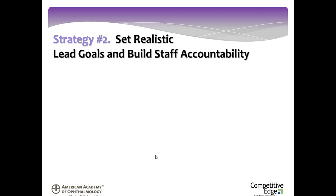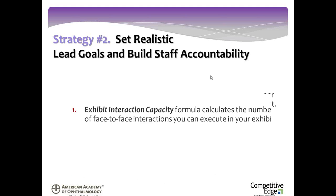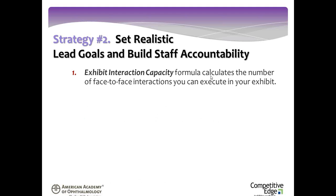Okay, so number 2, let's talk about that. Set realistic goals and build staff accountability. Goals, execution, measurement, results. The formula we use to set our lead goals is based on our exhibit interaction capacity. This is a mathematical formula that helps you calculate the number of face-to-face interactions you can execute in your exhibit. So I want you to run this number with me as I walk you through the formula here.